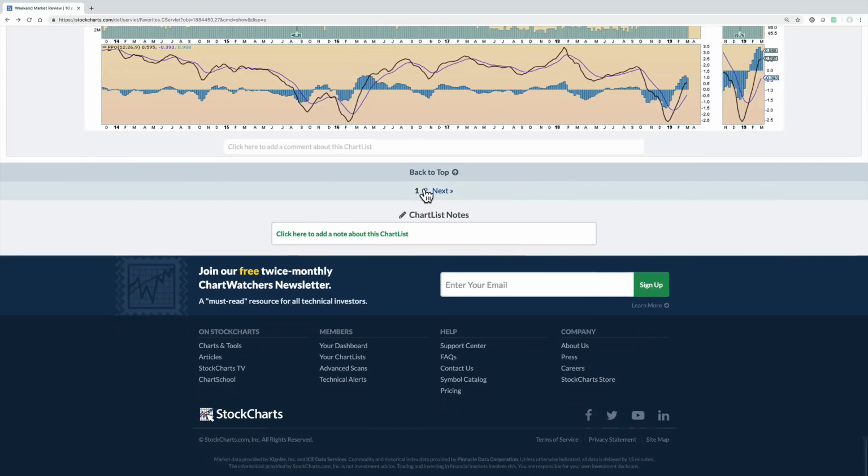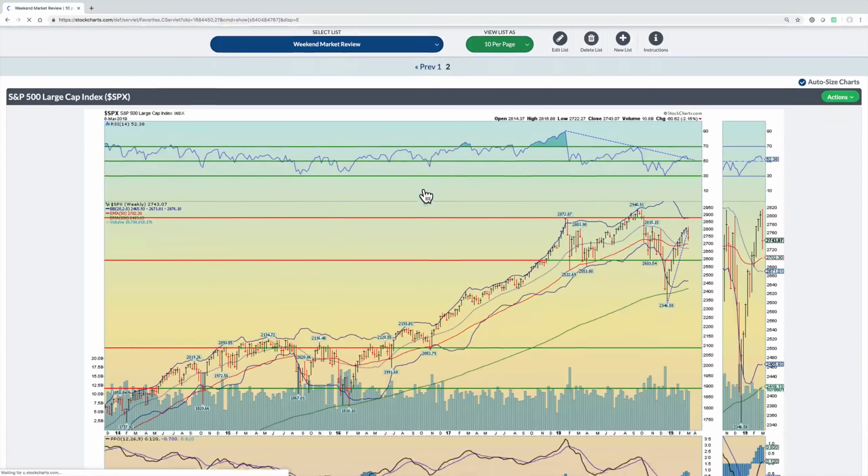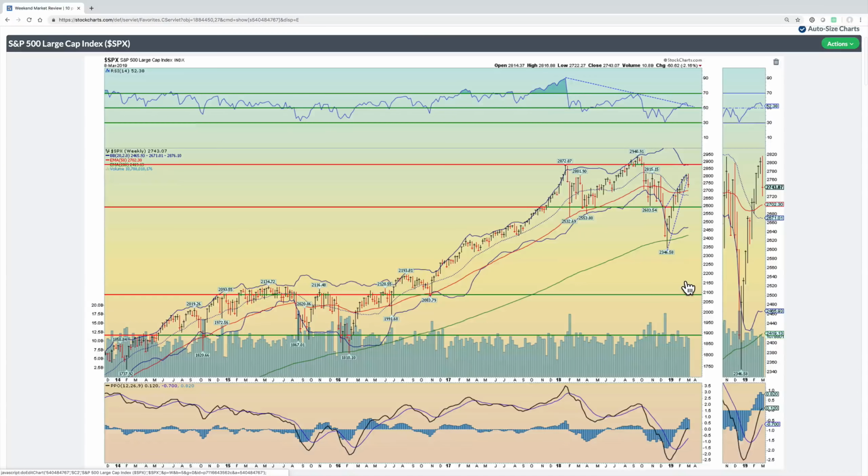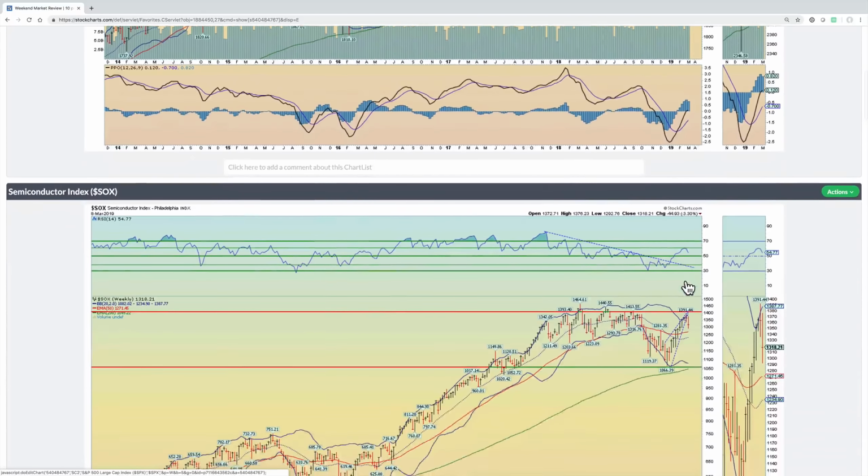So overall, I'm seeing a lot of reason to think that this particular move that we've seen since December has ended, and my hunch is eventually, not in a straight downward line, but I think eventually we're going to see new lows, possibly below that 2300 area on the S&P. So stay tuned and be careful if you're long.